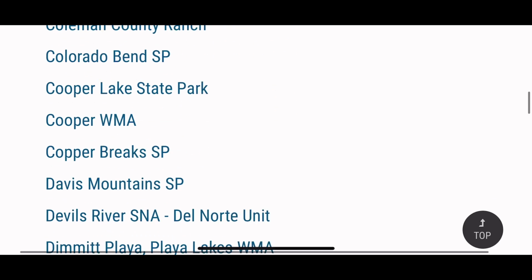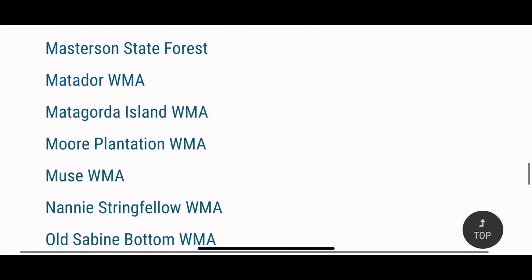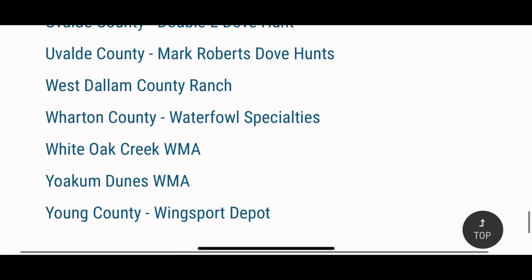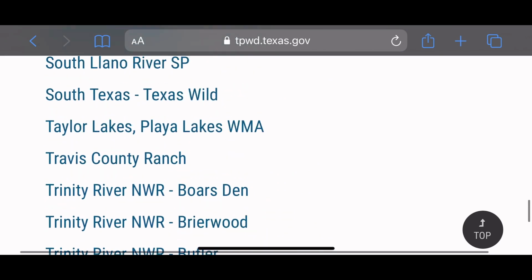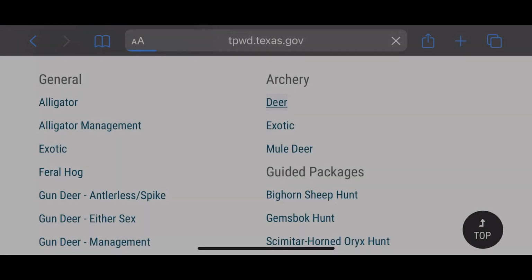Keep in mind, the data is produced for success rates, also how many people typically apply for that, and different requirements. So make sure to really study those and ensure that you are applying for something that you can actually attend and that you are trying to hunt a species that you actually want to pursue.